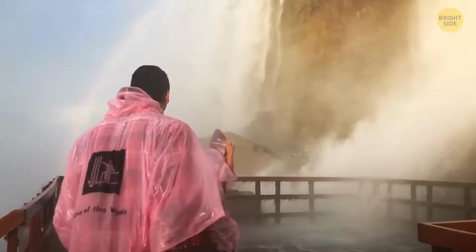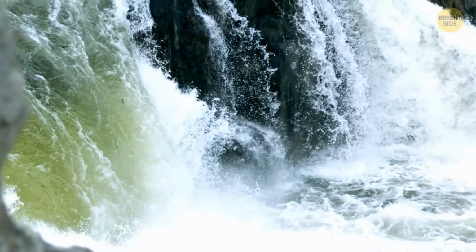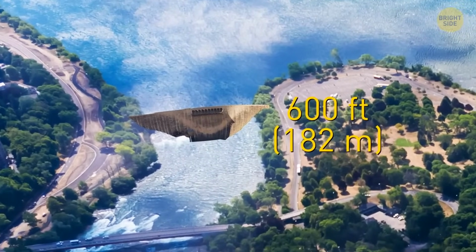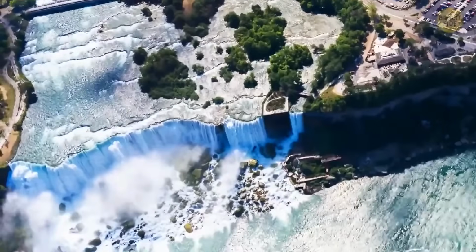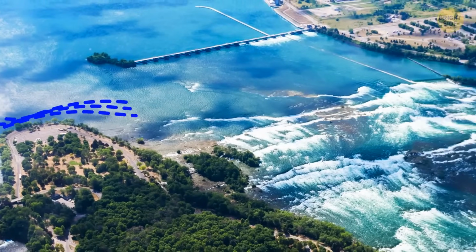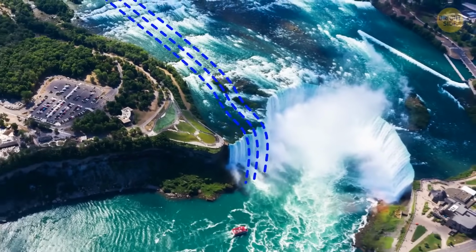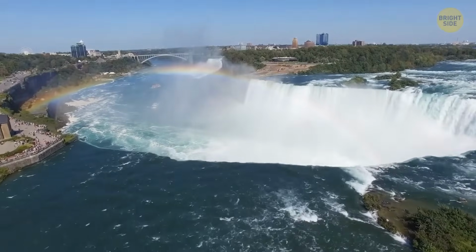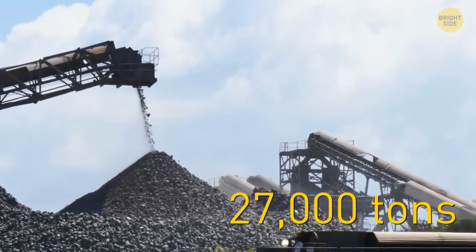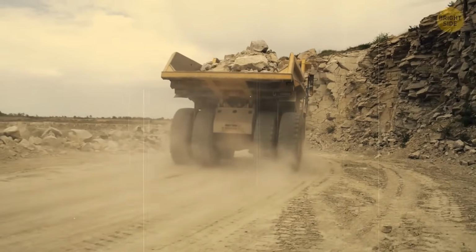Many didn't believe we could actually go against wild nature and stop such insane amounts of water from flowing. But we did it. It took a 600-foot dam across the enormous Niagara River to really shut down these astonishing falls. This means they had to divert 60,000 gallons of water every second so that the remaining flow traveled over the biggest Horseshoe Falls. Yup, the ones that are completely on the Canadian side of the border. Over 27,000 tons of rock were used to construct that dam, and more than 1,000 trucks carried that rock back in the hot summer of '69.